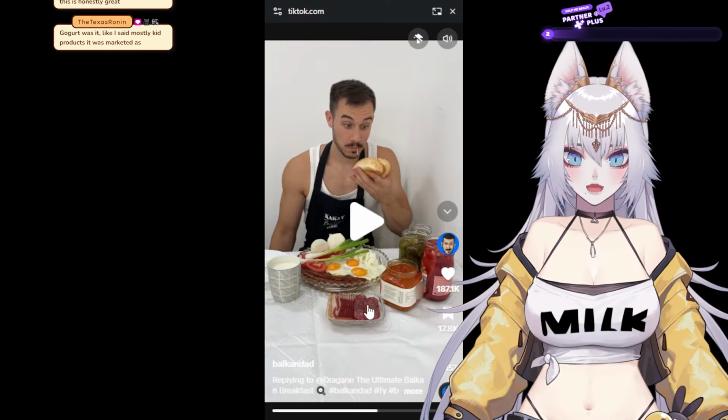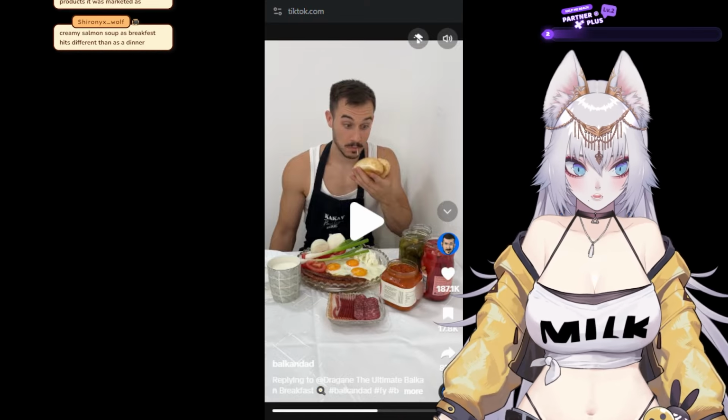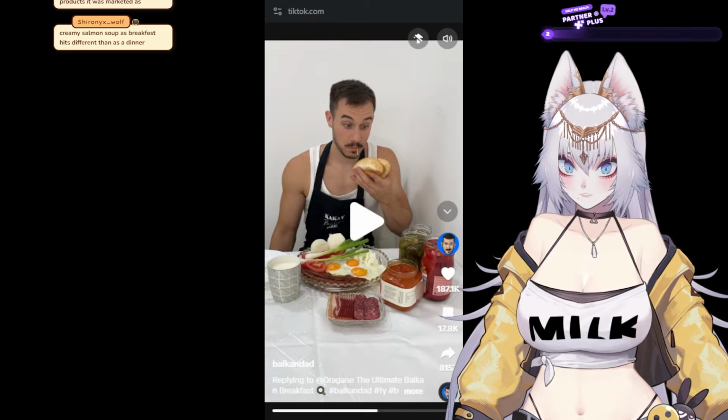You have zakuska, which you can spread on bread. It's kind of like a veggie paste mix.